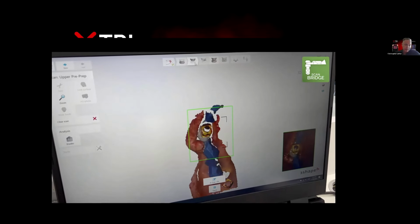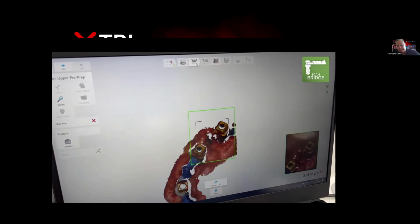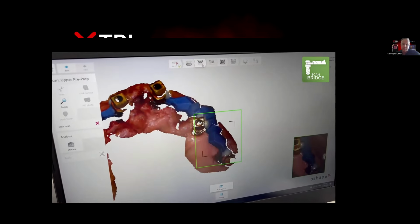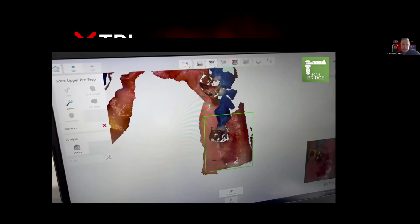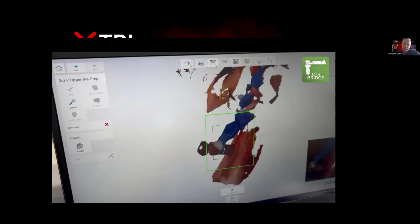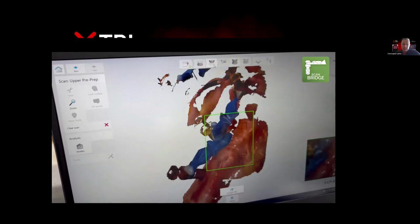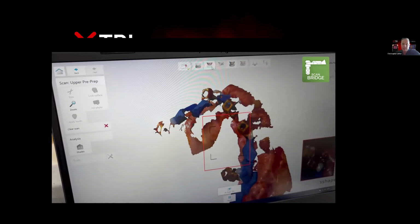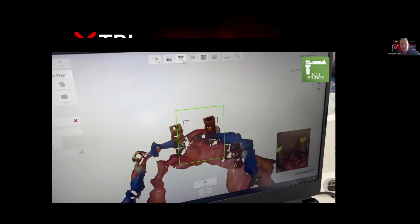This just shows a quick video, roughly 90 seconds. This shows the traditional scan with an intraoral scanner, a Trios 5, and a scan here with the scan bridge. This shows incredible accuracy to then get to the design stage.